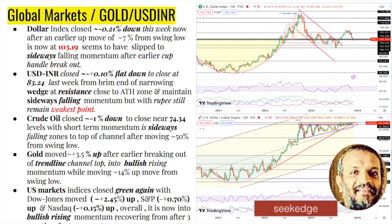Let's get into the global markets, the currencies and the commodities. Beginning with the currencies, the dollar index has moved down slightly, 0.21%, flattish, now at 103.9, which is good. It has slipped into sideways from the bullish zones on the monthly and weekly terms. So the dollar has cooled off. The USD-INR currency pair is also flattish, 0.10%. At 83.24 it is still at the top, but has cooled off a little bit, and momentum has slightly slipped into sideways. So the rupee has strengthened a little bit, but is still at its weakest point. It has been in that range forever.